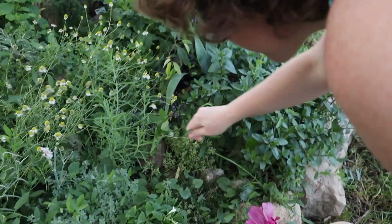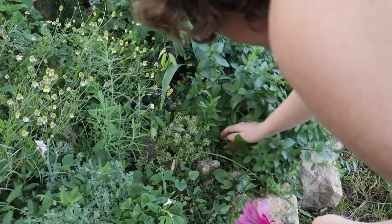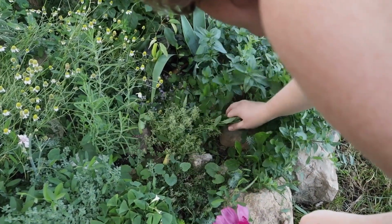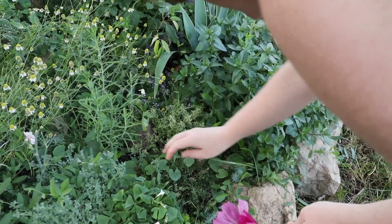I really need to weed this garden. Don't judge me. There's a lot of bindweed in here, but everything still is thriving, so I'm not really that upset about the bindweed. I'll get rid of it when I have a minute.